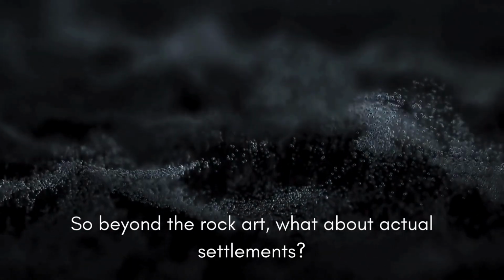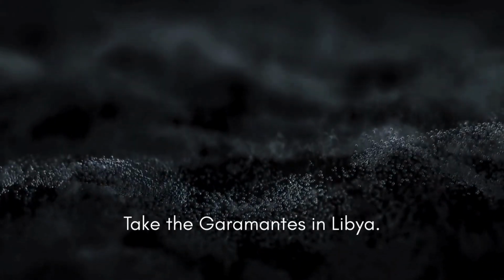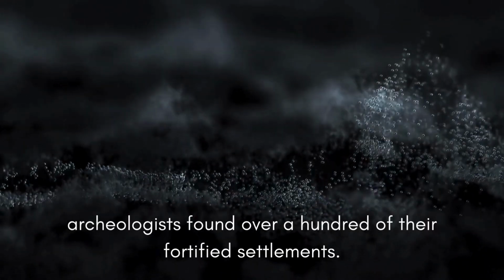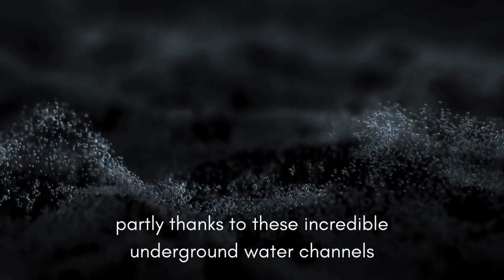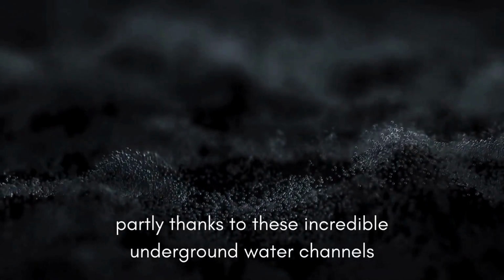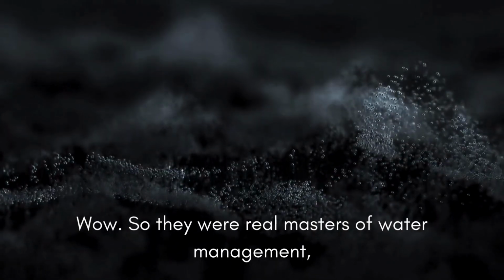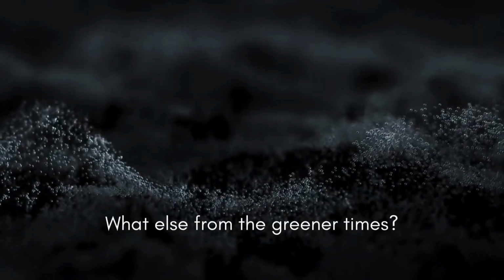So beyond the rock art, what about actual settlements, people living there? Oh, the archaeology is amazing. Take the Garamantes in Libya. Using satellite images, archaeologists found over 100 of their fortified settlements. And they survived partly thanks to these incredible underground water channels called foggara, tapping into ancient water sources. Wow, so they were real masters of water management even as things got drier. What else from the greener times?